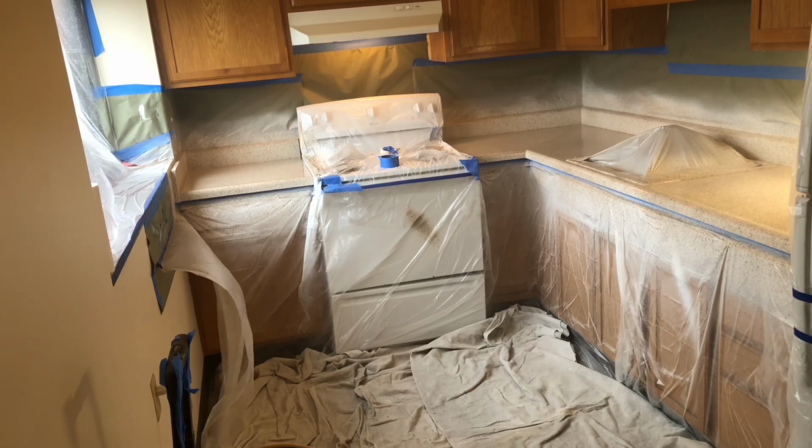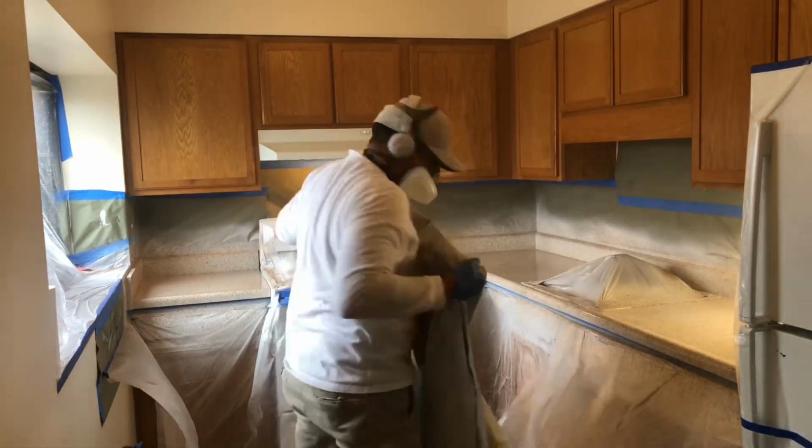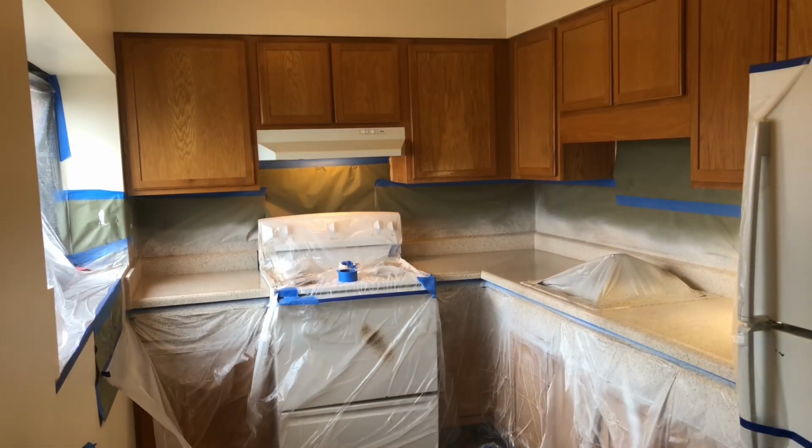So this is pretty much it. I did this countertop. This is a small contract. As you can see, it's a small kitchen. It's 2 pieces. It's real tiny and actually tight. I got a nice little wide angle lens on the camera on my phone, so you get a better picture.